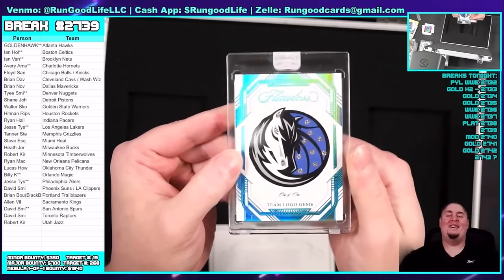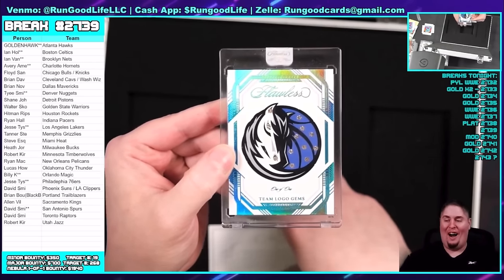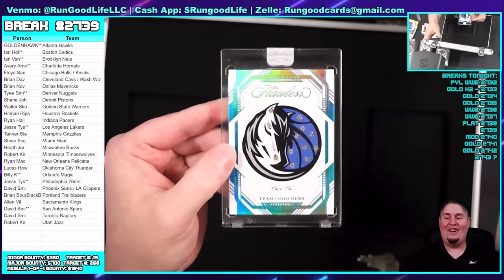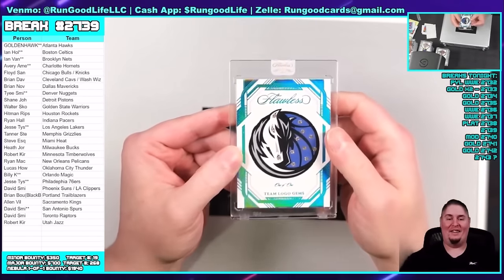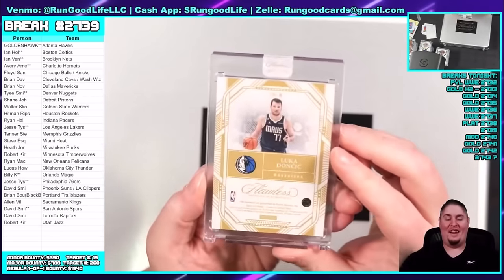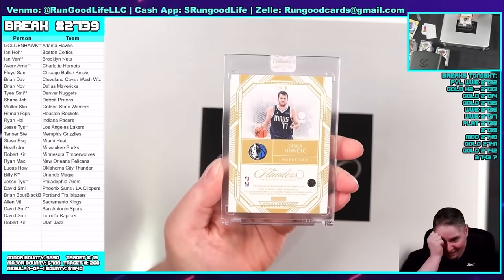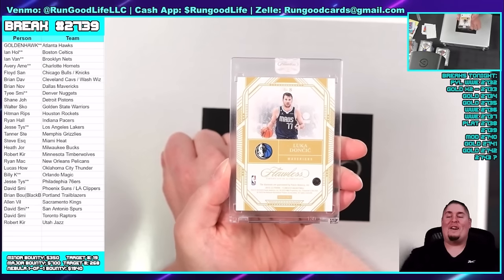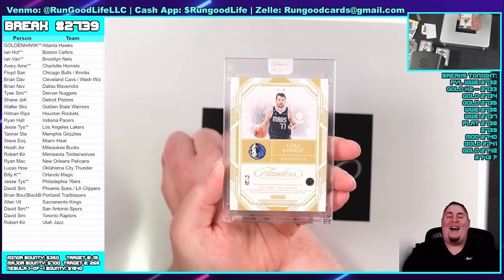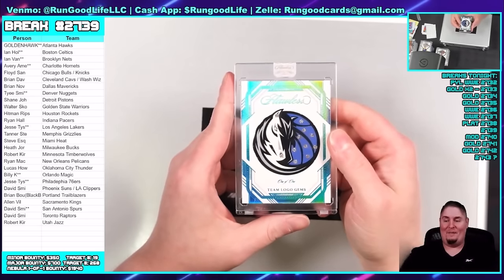Brian N. with the team logo gems, 1 of 1. Oh my god. I did not expect that. And it's Luca on the back. It's a Luca 1 of 1. Oh my god, I forgot they have a player on the back. I always forget. Yeah, it has a player on the back. That's right.